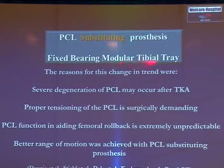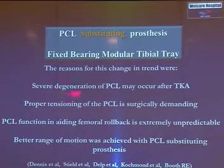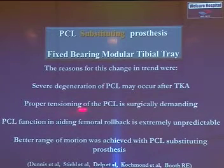So now coming to the PCL substituting design, the reasons for this change in trend were, as I just mentioned, that many times you get severe degeneration of the PCL, so it is quite obvious on table that this is not a normal anatomical structure. Proper tensioning of the PCL is surgically demanding. I'll be addressing this much more specifically as a personal view in a moment. Proper tensioning of PCL function in aiding femoral rollback is extremely unpredictable, and once again, I'll tell you what I mean by this in a moment. Better range of motion was achieved with PCL substituting prosthesis. This is where I would differ a bit from what Ajay just mentioned earlier in his lecture.